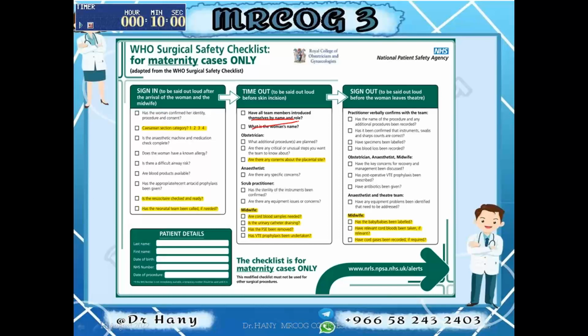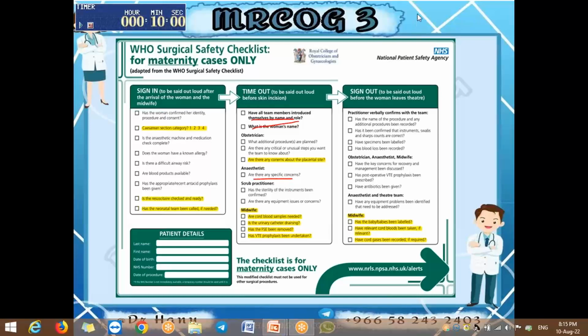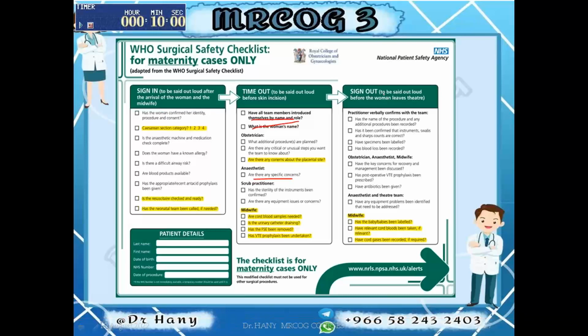What is the woman's name? Identity confirmed. The obstetrician will be concerned about the surgery, any complication, any extra procedure, any anticipated blood loss. The anesthetist will be concerned about the machine and the ASA score of the patient. Is it a difficult intubation, is the patient obese, is any extra procedure needed, what will be the time of the procedure? This is my concern as an anesthetist.